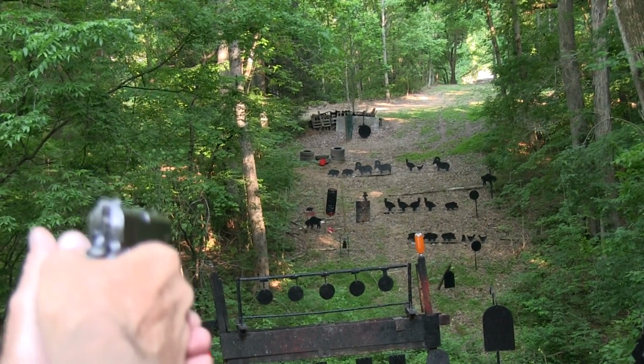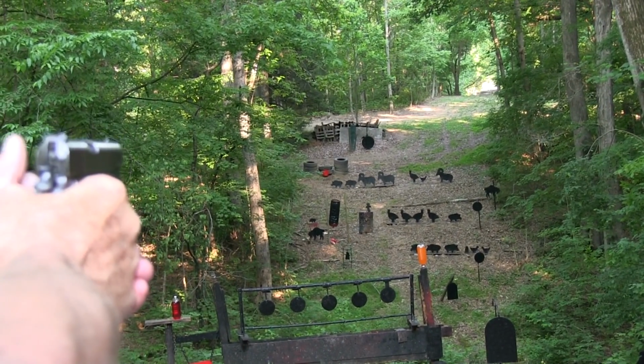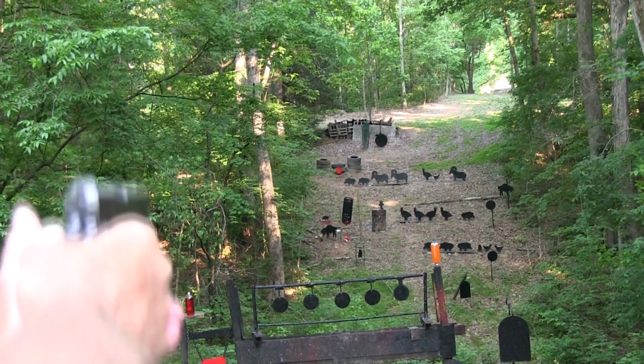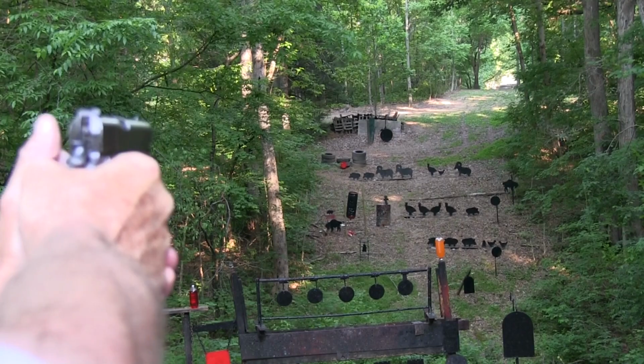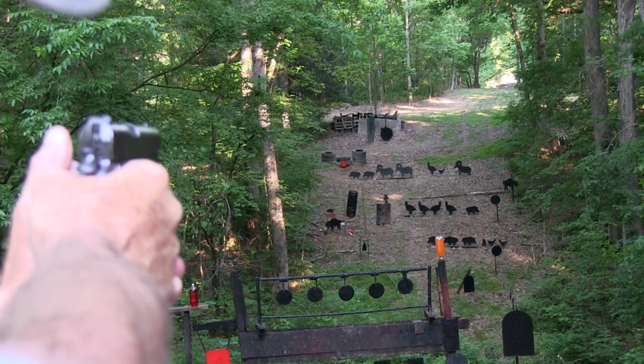I just feel like on Memorial Day weekend, we need to throw some big old 45 slugs at the gong through a vintage World War II Colt 1911.